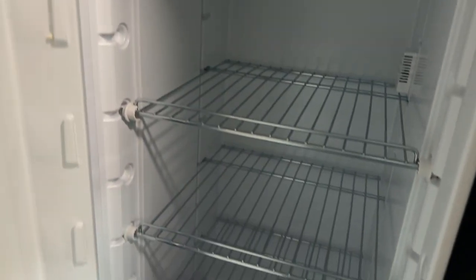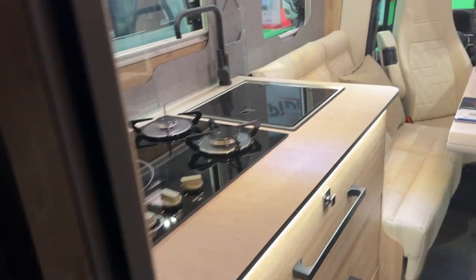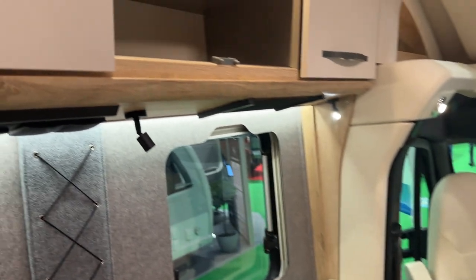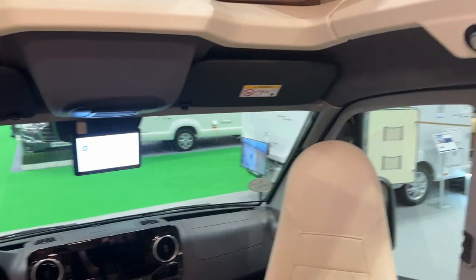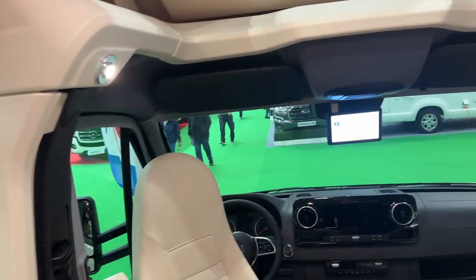Fridge freezer. It's a Thetford. No, Dometic, sorry. It's not a double door. You've got your grill and oven up there. Little cupboard down there, little cupboard down at the bottom. It's not bad, is it? Interesting. Very nice. Big army petrol. What heating is it? Can you see?